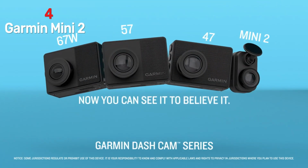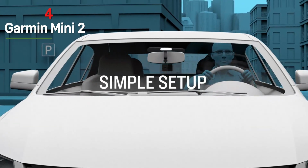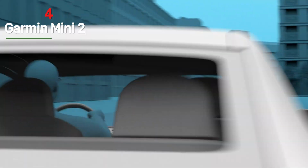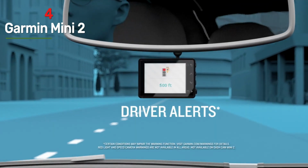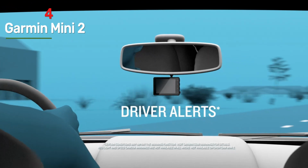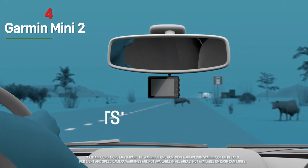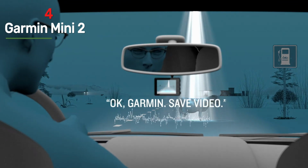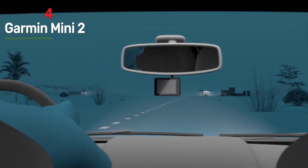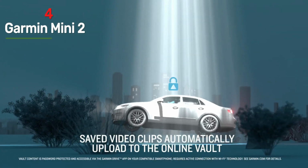If you're looking for a compact yet feature-rich dash cam, the Garmin Dash Cam Mini 2 is the perfect choice. About the size of a car key, it easily mounts behind the rearview mirror, remaining almost invisible while providing full protection. The camera records in 1080p Full HD with a 140 degrees wide-angle lens, capturing essential details like license plates. Thanks to Garmin Clarity HDR technology, it delivers clear and detailed recordings in both daytime and nighttime conditions. Enjoy hands-free control with voice commands available in multiple languages to save videos, capture photos, and more.